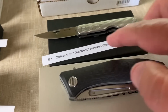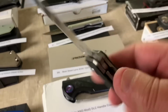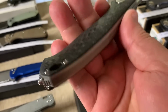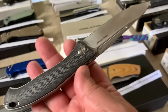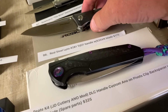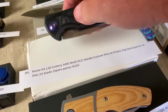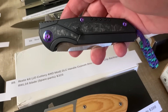Okay. It's called The West, by the way. Real Steel Links. This is another Ivan Braginets design. It's S35VN. It's carbon fiber. Looks like you can flip the clip right or left hand. Got kind of a glass breaker at the end. It's a really great design and everything. It's numbered number 281, and it's $175. JD Cutlery did the mods on this. This is a Riot K4, 3.75-inch blade, I believe.